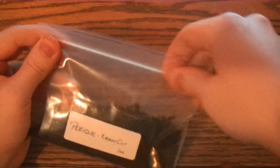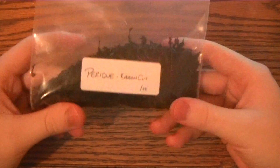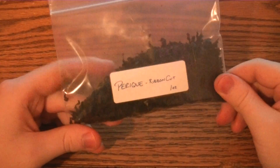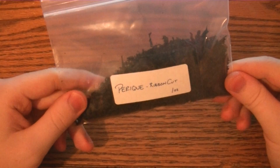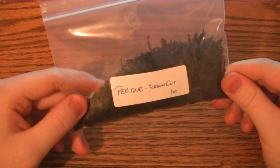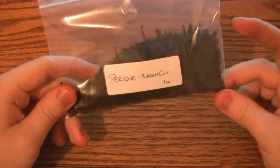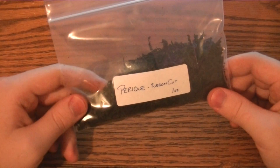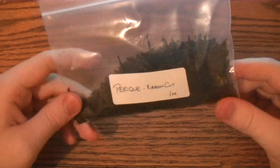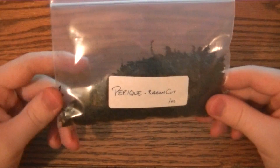Now, the flavor of Perique changes dramatically based on what kind of blend you're putting it in. I've put this in a blend with Cavendish and Virginias, and it tasted so salty. It was horrible. It probably was because I put too much Perique in there, but still, it was a salty flavor. It was gross. Terrible, like too much baking soda in cookies or something. That's what it tasted like.